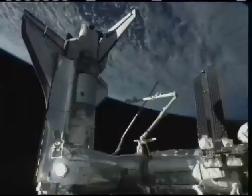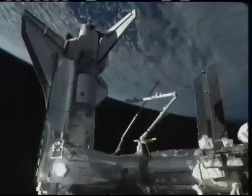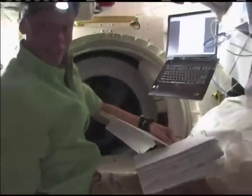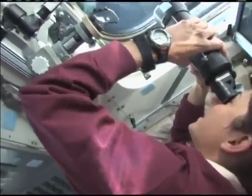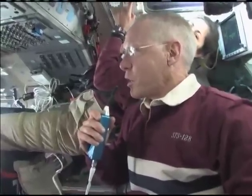Well, good evening, Houston. This is Flight Day Highlights for Flight Day 3, and it was a big day for us. Christopher pulling messages from ground off of our printer on board. Used a little bit of video there of Nicole seeing her new home for the first time, looking through para-stabilized binoculars, and we always report in when we first see the station.